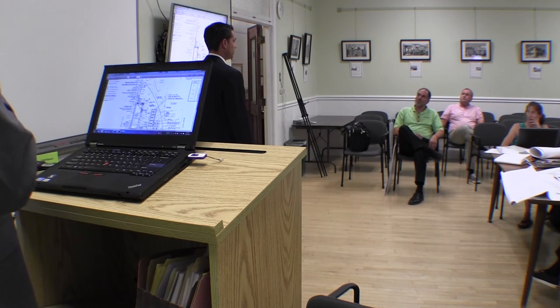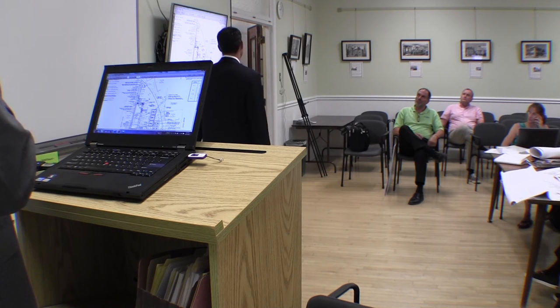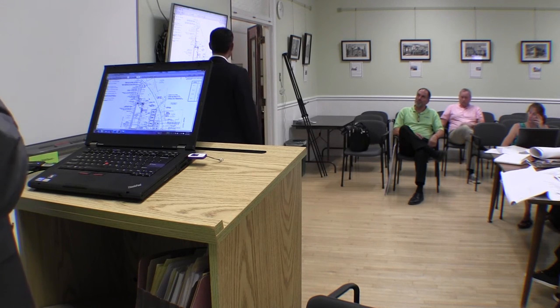Right. And are the spaces that are used for the dumpsters also parking spaces? Those are not counted towards parking spaces. Great. Thank you.